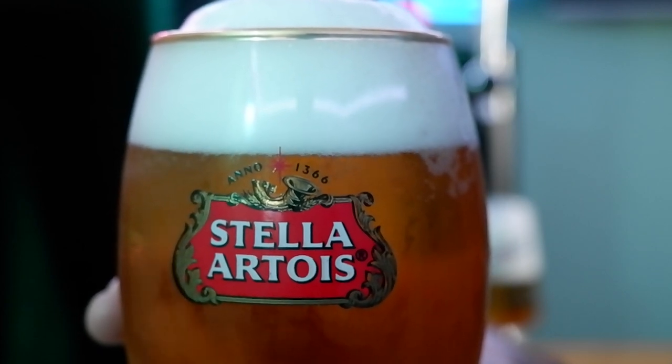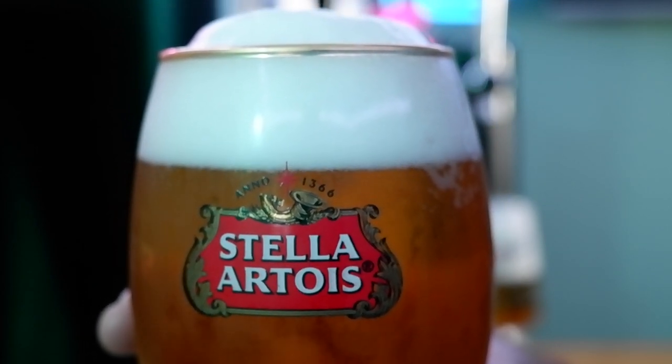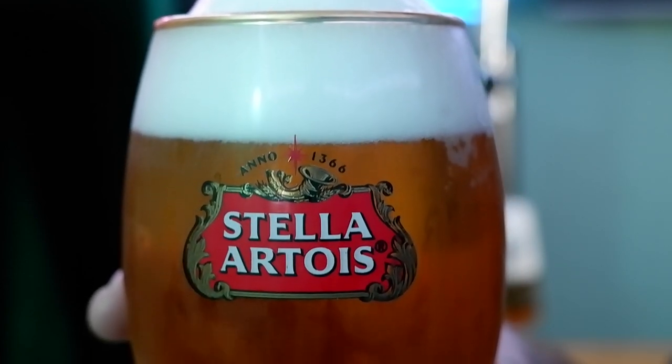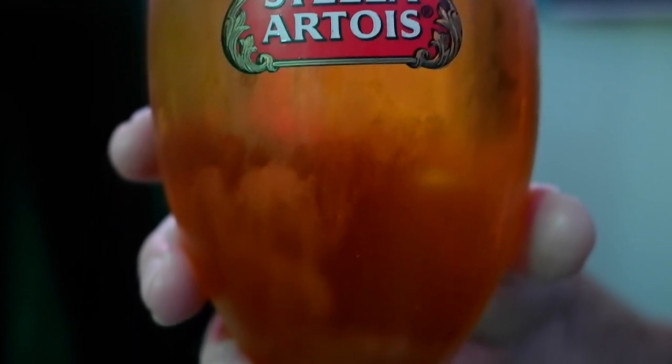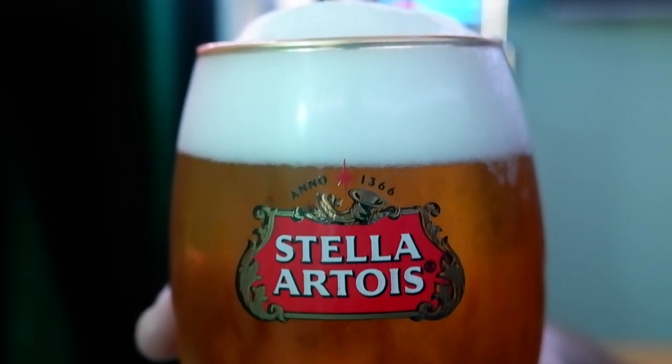That's beautiful, people. For those people fast forwarding to this point, it's not a Stella. This is Innis and Gunn. But a nice white foam head. Lovely golden amber colour. And look at them bubbles. Never fails me, this glass. I tell you that right now. Never fails me. But yeah, that's looking nice. I'm looking forward to that. Yeah, sweet as a nut.